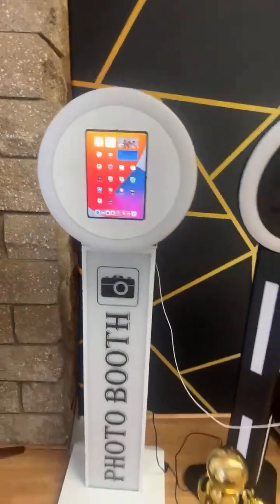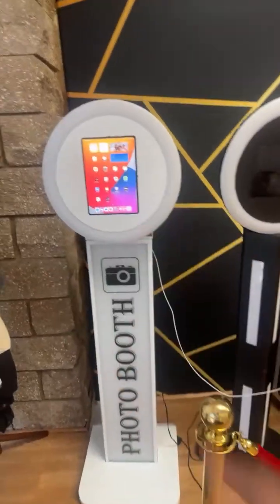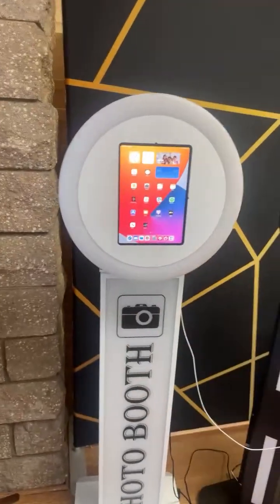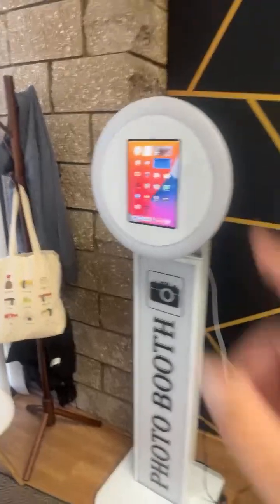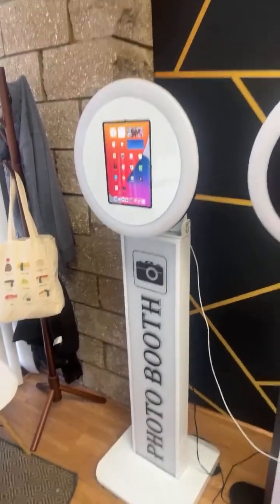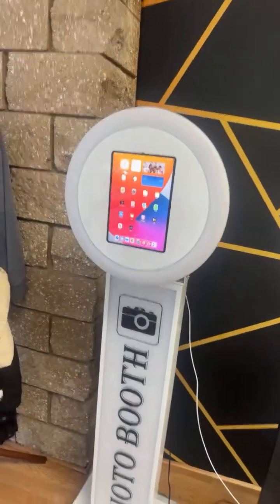On our website, photobooth101.com, this booth is $1,400. The iPad, you can get it for $400. Then you can start renting this out, right? So I'm going to give you guys the pricing. We do a $199 photo booth pickup option. They get the DigiBooth with just the photo option on the software.